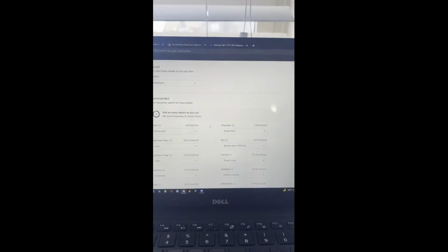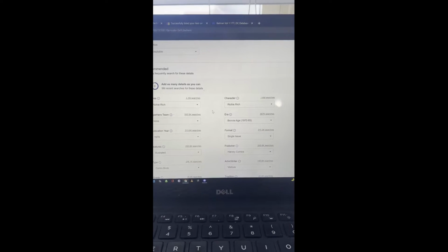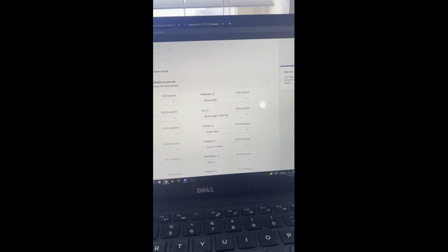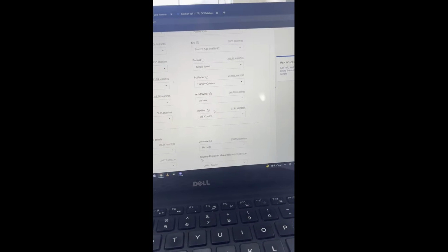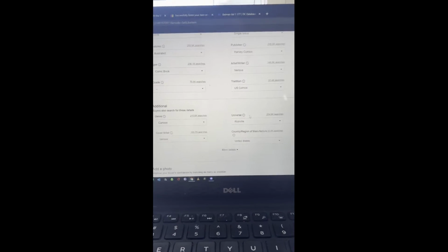And then looking back over, we've got the little details and stuff. I won't go over this too much, but of course we've got the series, Richie Rich, character, Richie Rich, the era, which is the Bronze Age, which is 1970 through 1983, publication year, all of the most important stuff, all the little details that people are going to be looking for, especially when they're buying a comic like this. Also additional stuff such as what kind of comic it is, etc.